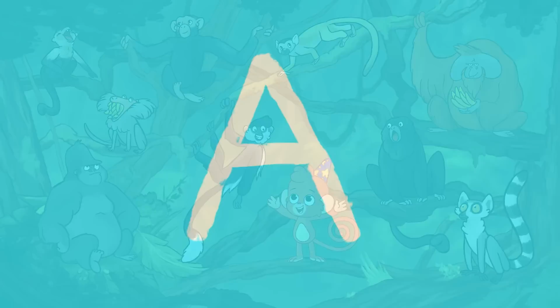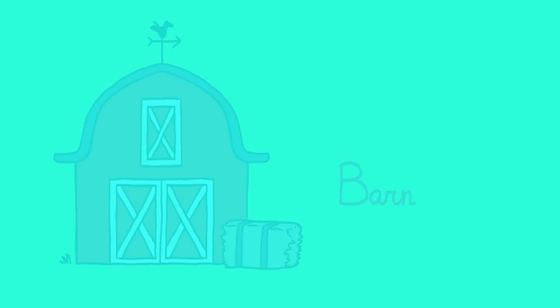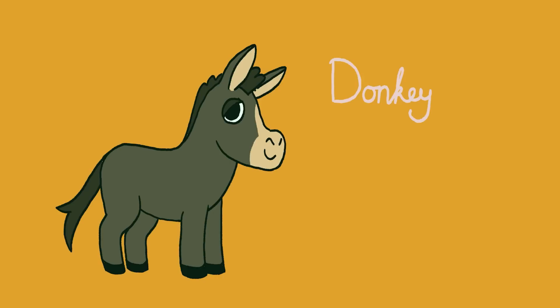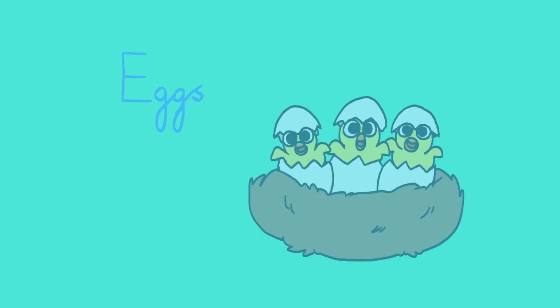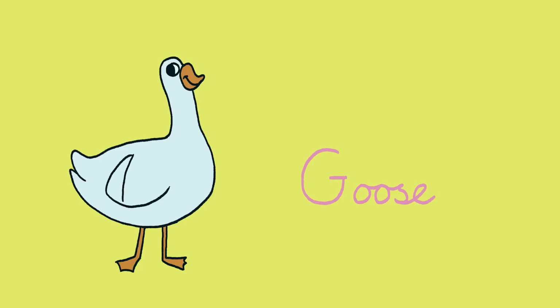A. Angora goat. B. Barn. C. Chicken. D. Donkey. E. Eggs. F. Farmer. G. Goose. H. Horse.